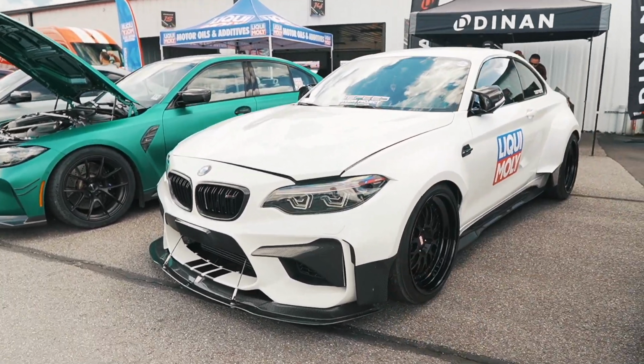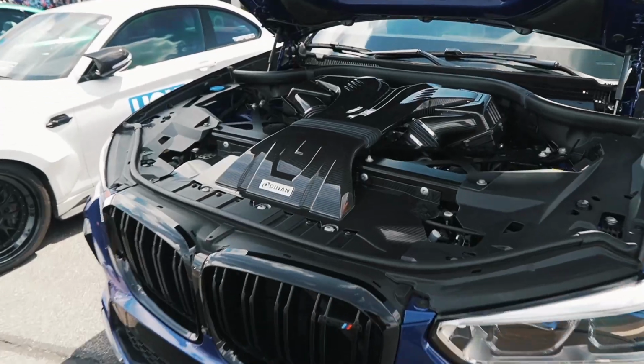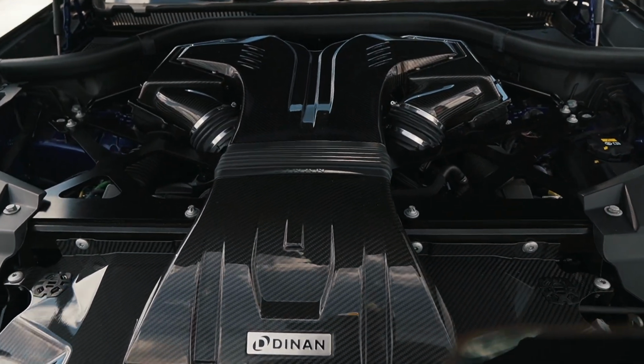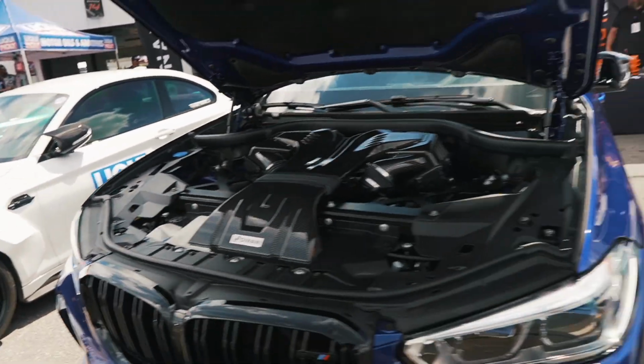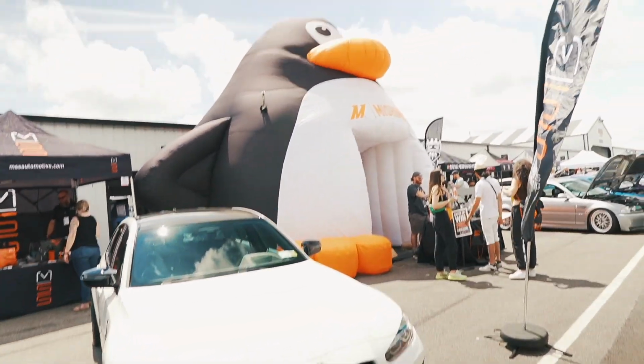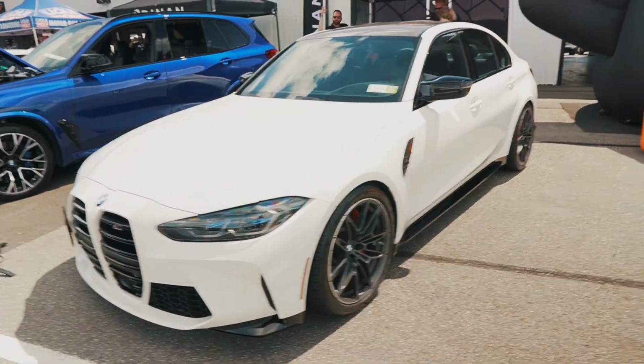Very nice. And take a look at this brand new X5M. The Dinan package, full carbon intake system. This is really sick. I like the blue as well. Check it out. These are some of the vendors that they have outside. Just walking around, trying to capture as much as we can. Again, trust me, there's a lot to take in right now.